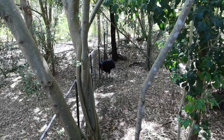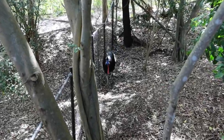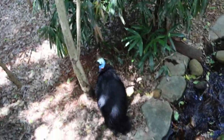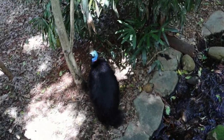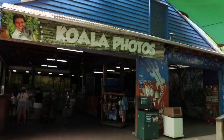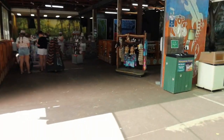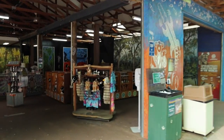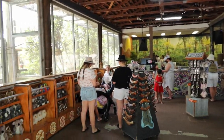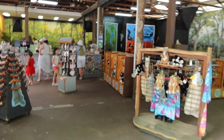Okay, we have some cassowary just hanging out near the fence here. And if I'm not mistaken, over this side we've got another one hanging out just underneath the tree. Kind of a cute little place to chill. So it looks like this little gift shop back here for koala photos is open currently. It's a busier day, so it's to be expected, but it's always cool to see this place open.